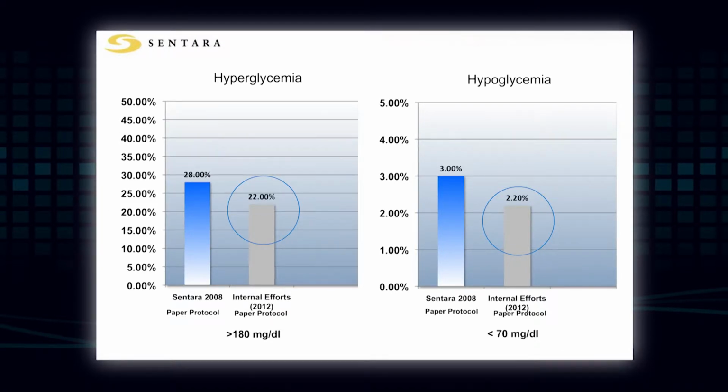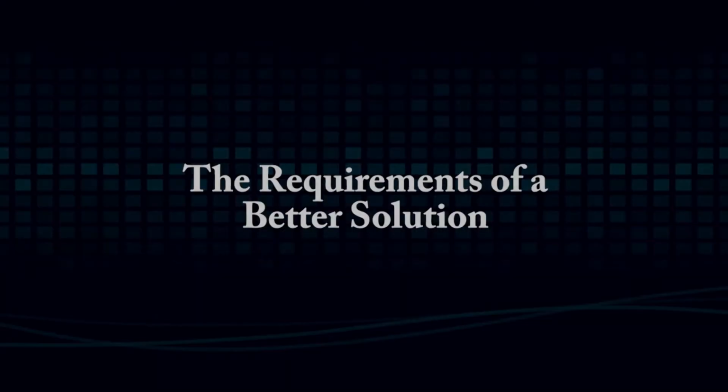We have better paper protocols nowadays than we had 20 years ago, but it's still difficult to write a paper protocol that can adapt to each individual patient, because patients vary so much in terms of their insulin sensitivity. What we felt was we needed to get a tool that can be hardwired into our system, that's easy to use and adapts to the patient's varying needs.